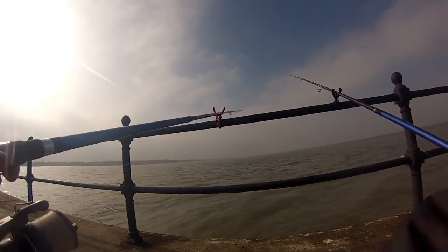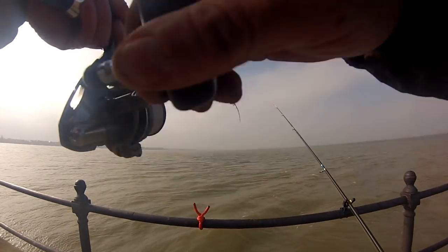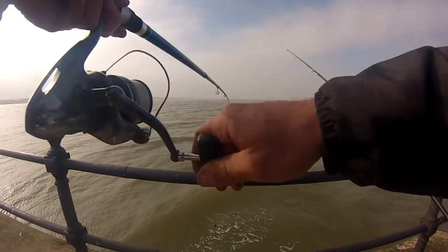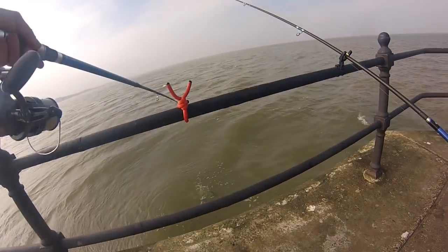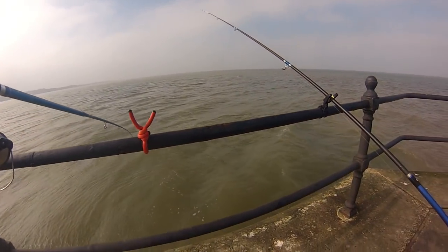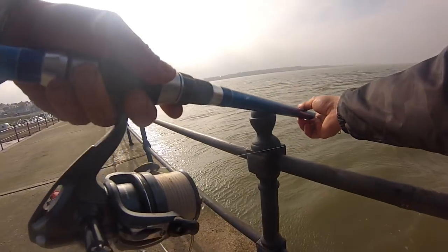Oh. Might have something on here. Have I got something on here? Yes, feels like something decent on here. We have got a very good flounder. So I don't want to lose this, and he's on a very light hook trace on here. So I'm going to get my... Don't want to lose this fish. It's a good fish.